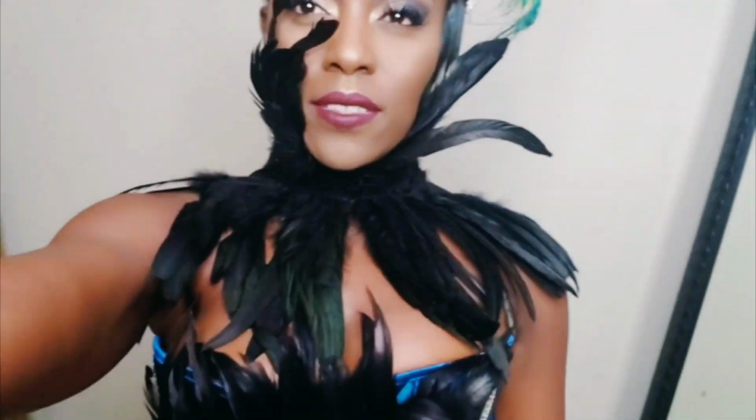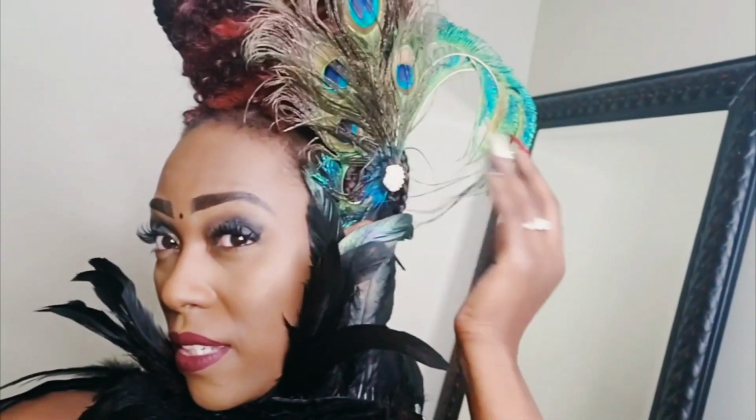Okay guys, so this is the choker. It goes with the top of my skirt and top. Isn't it fabulous, darling? I have my little peacock to match my outfit as well. Well, I'm just feathered out.